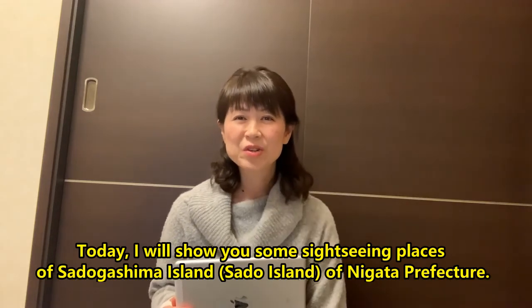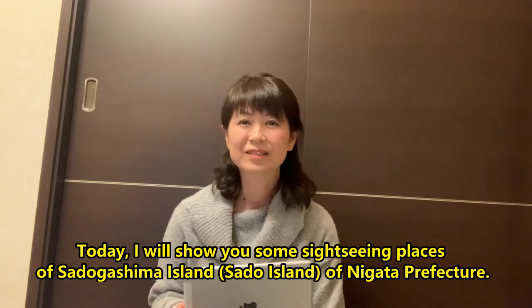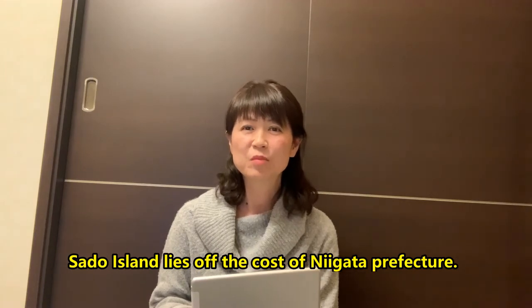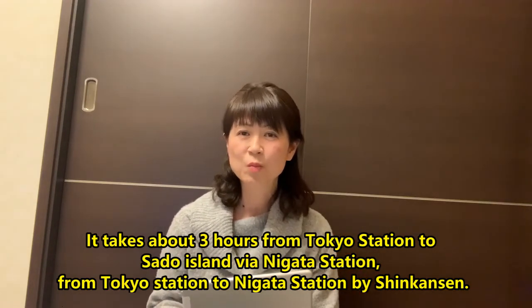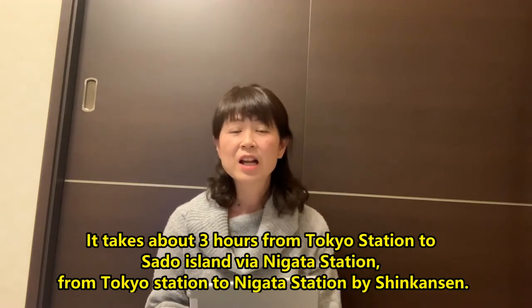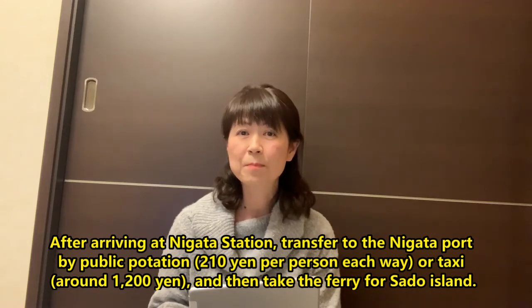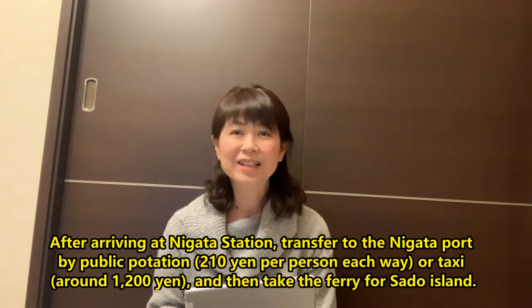Today, I will show you some sightseeing places of Sadogashima Island of Niigata Prefecture. Sadogashima Island lies off the coast of Niigata Prefecture. It takes about 3 hours from Tokyo Station to Sadogashima Island via Niigata Station. From Tokyo Station to Niigata Station by Shinkansen, arriving at Niigata Station, transfer to Niigata Port by public transportation or taxi, and then take a ferry for Sadogashima Island.